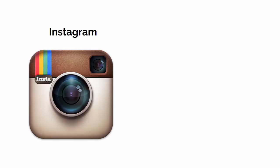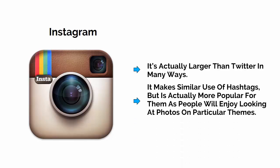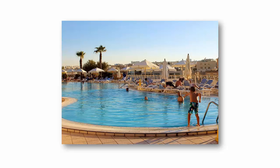It's got lots of photos of sunsets, selfies of people working out, and shots of people's legs on sun loungers. But Instagram can also be very useful for marketers. For starters, it's actually larger than Twitter in many ways. At the same time, it makes similar use of hashtags, but it's actually more popular for them as people will enjoy looking at photos on particular themes. If you upload a photo of your hotel on holiday, for instance, then you might very likely want to see photos other people have recently taken of that same hotel, people who are likely staying there with you at that very moment.